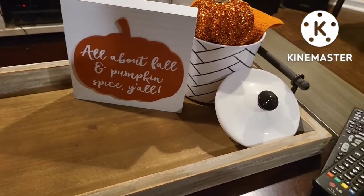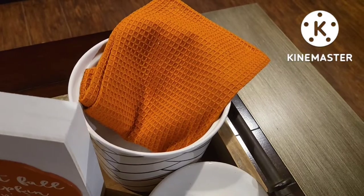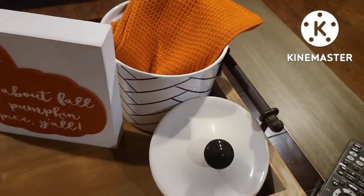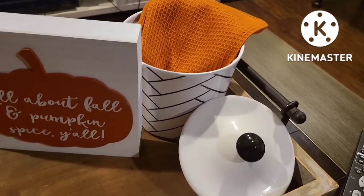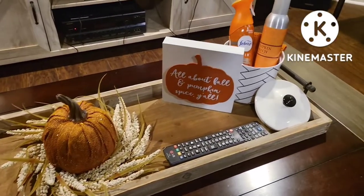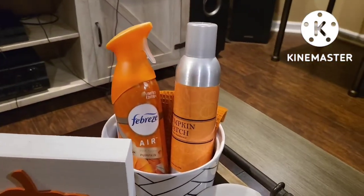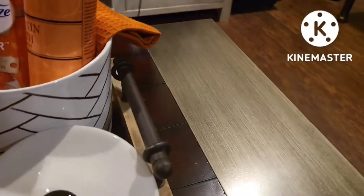When you're decorating, don't be afraid to use things that you already have in your home if they go with your decor style and you like them. So this, I just shoved a little dish towel in there, and you can play around with different things and see how you like it. Come up with something that is your style. I'm going to take the remotes here and do something with them, but I think that I like this. I just took and put our room sprays in here, and then it's got this orange dish towel sticking out of the back of it.